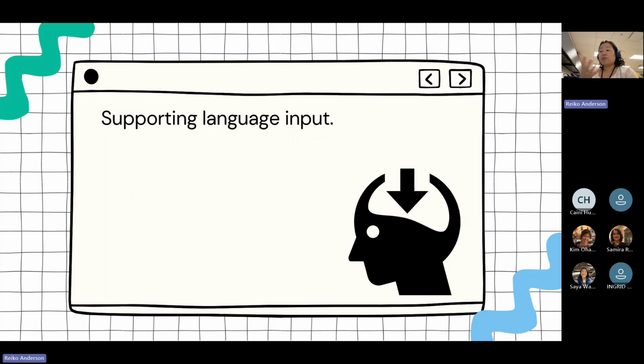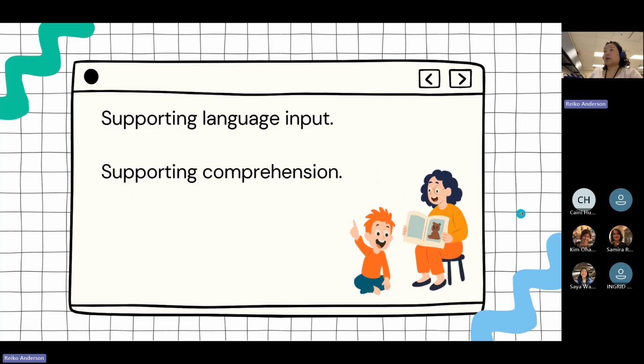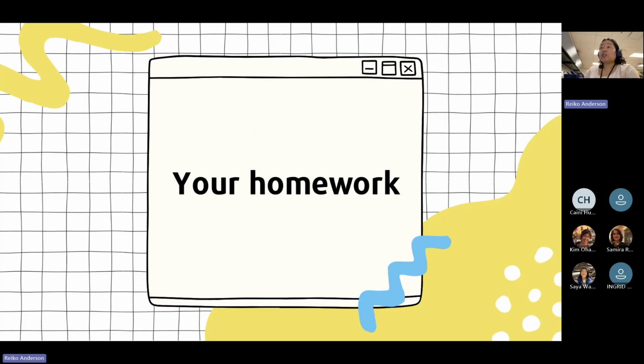We want to support visually and with keywords the language that's going into their brain. And we want to support comprehension. So, what we're focusing on is the stuff that goes into their brain, not so much the stuff that's coming out, right? When we're doing testing, when we're asking questions, when we're directing and telling kids what to do, that's all about what they're doing, right? And we're testing and making sure that that information is coming out. But if we flip it and we support comprehension and language input, we do see more language output.